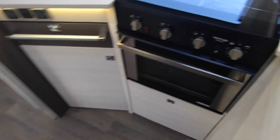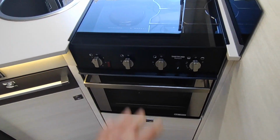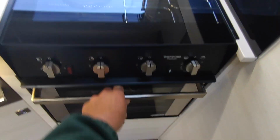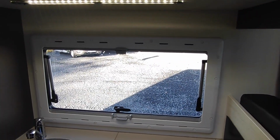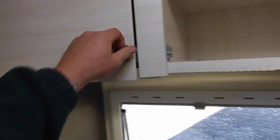Kitchen facilities wise, took us a long time, but Chausson finally from 2018 relented and gave us a proper oven. So we've got a combined oven and grill, 2 gas burners on top and 1 mains electric ring for when you're on mains hookup. Nice opening window there to vent your gases, and a LED light above. Ow! 2 deep storage cupboards.